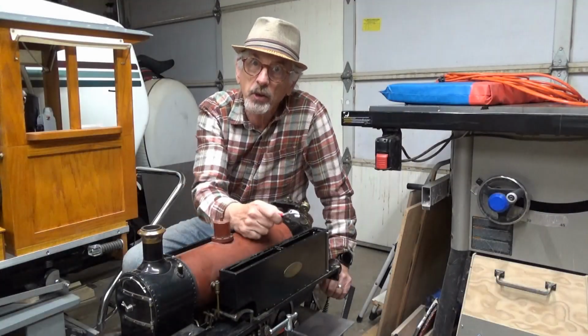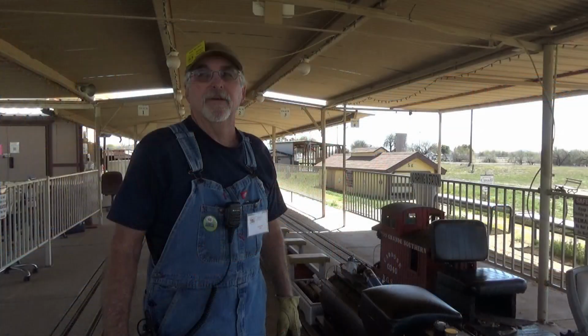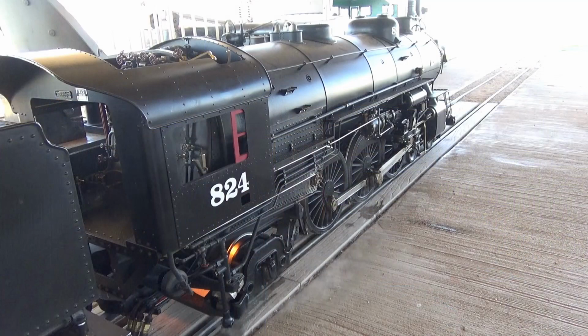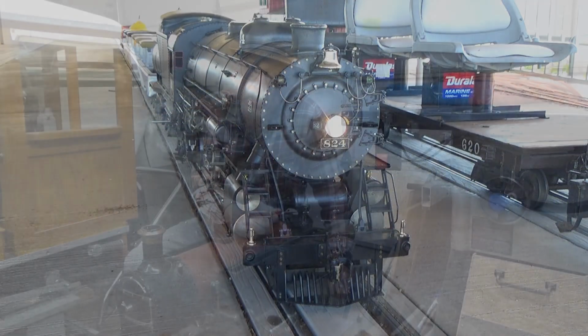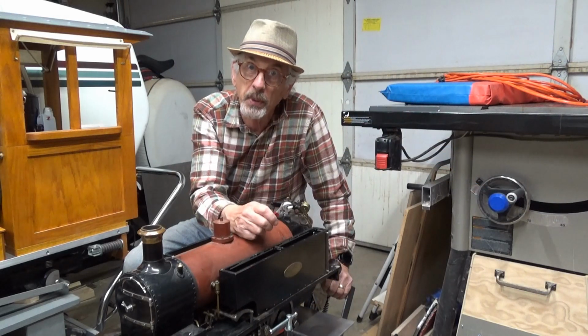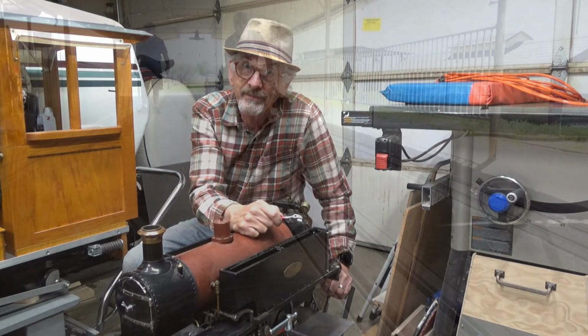Well, let's head out to the Maricopa Live Steamers Railroad, and I want you to meet Ken, who is visiting here from California, and he brought his beautiful Pacific locomotive, and we got a chance to look at it, ride on it, and kind of hear some of the details of how he built it and just why. So let's get going.